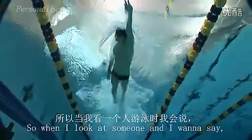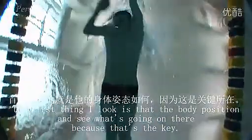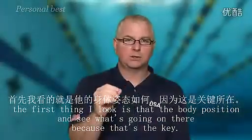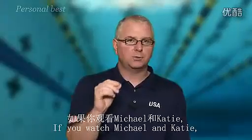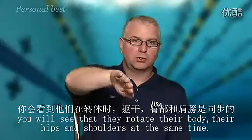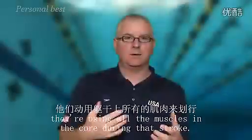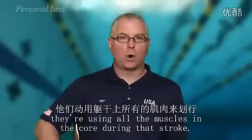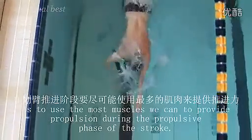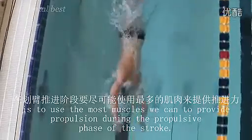So when I look at someone and I want to say, okay, what's this swimmer doing in freestyle and how can I improve it? The first thing I look at is their body position and see what's going on there, because that's the key. If you watch Michael and Katie, you will see that they rotate their body, their hip and shoulders at the same time. They're in the same plane as they rotate. And this is very important because when they're doing that, they're using all the muscles in the core during that stroke. What we want to do in swimming is use the most muscles we can to provide propulsion during the propulsive phase of the stroke.